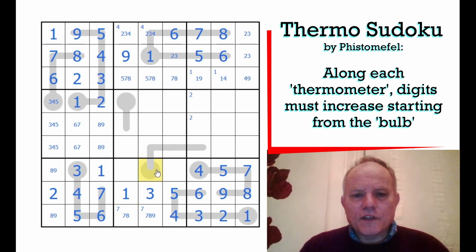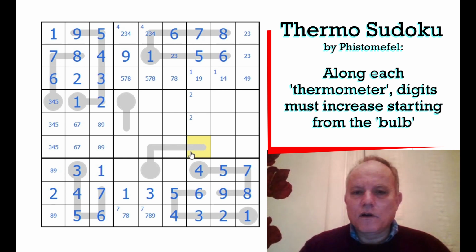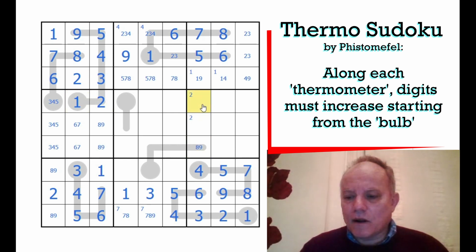Now, we haven't used this thermometer yet. And look at the end of it. That can't, and what's in column 7? Oops, sorry, column 7. Already we've got 3, 4, 5, 6, 7. So we've got 1, 2, 8 and 9 to place. This one can't be 1 or 2 because it's on the end of a 4-digit thermometer. So that has to be 8 or 9, as does this because there's a 1, 2 in that row.